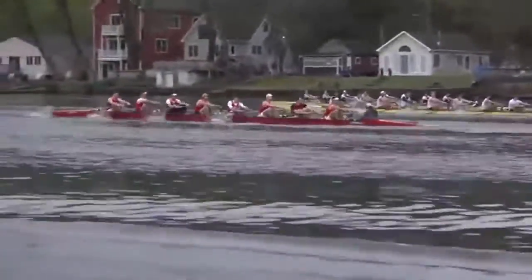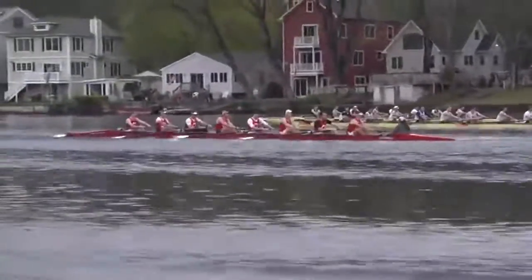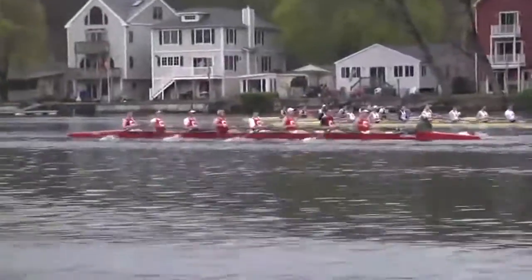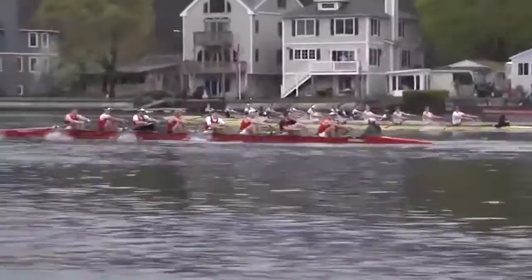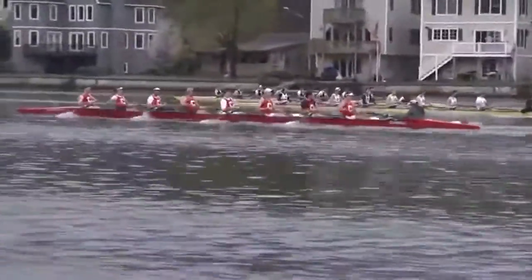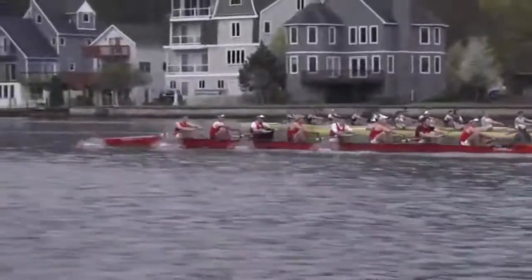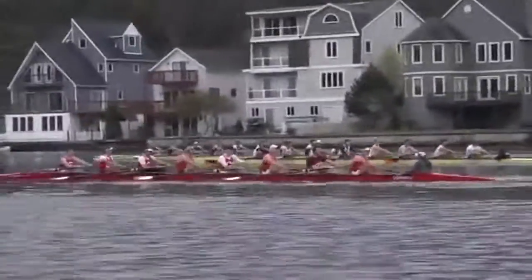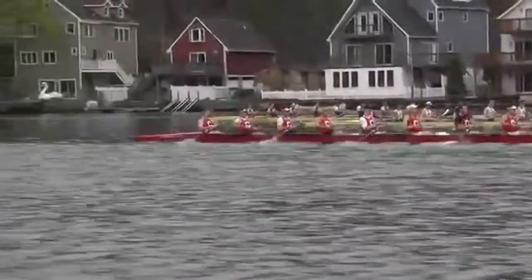Fast water today. It's going to be a quick race. There's definitely a first mover advantage here. Whoever can get out and stay out quickly will be able to set the pace. Yale continuing to move here through the first 500. All crews now through the first 500. Really stellar rowing coming from all three crews here.